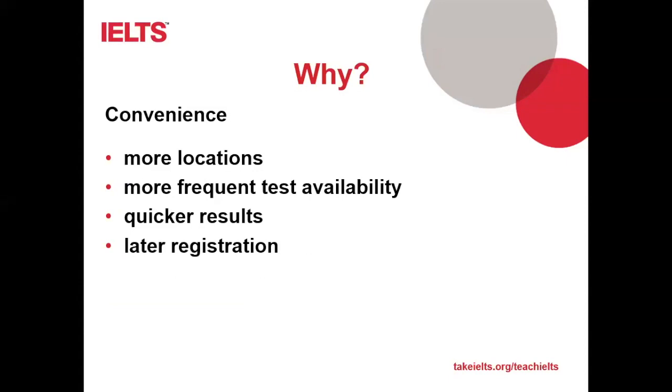Well, why the computer delivered IELTS? There are more test locations available to do the test. There are more dates available as the test is run more frequently than the paper-based. Test takers can get their results more quickly, 5 to 7 days, as opposed to 13 days with the paper-based. And test takers can register closer to the test date before taking the test.